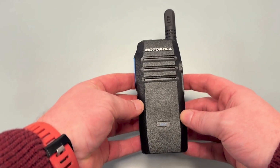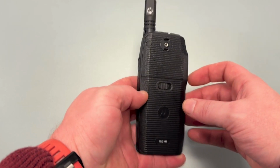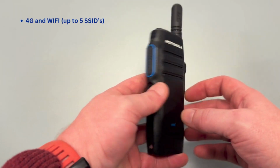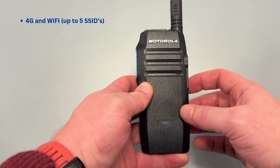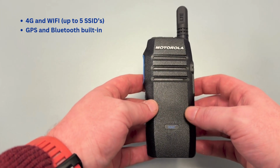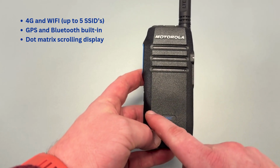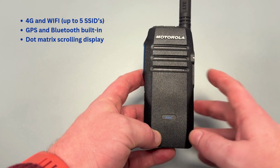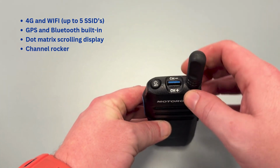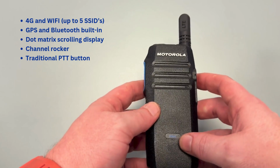This is the TLK100, rapid, reliable deployment, use wherever your network takes you. We have 4G and Wi-Fi connection with up to 5 SSIDs. We have GPS, Bluetooth built in. We have a dot matrix hidden display which would scroll across the center. We have a channel rocker for channel change and a traditional PTT button on the side.